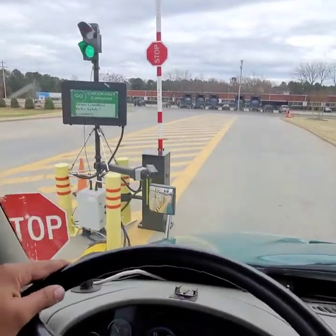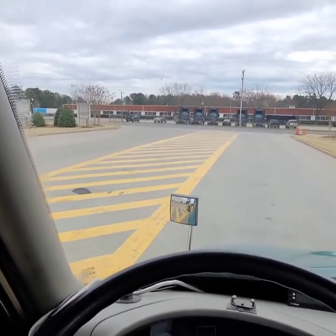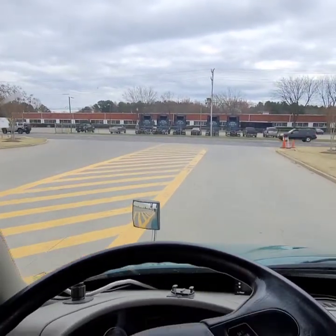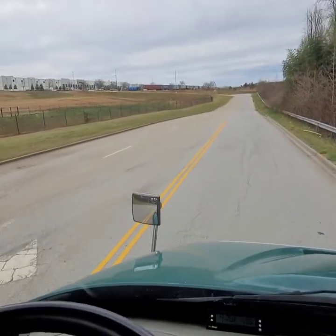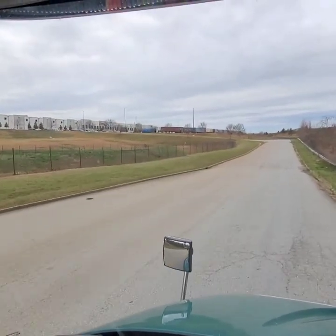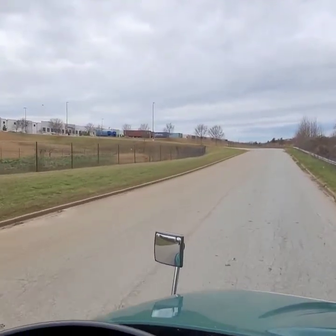Okay, guys. We just exited this side of the parking lot. Now we gotta go to the opposite side and pick up our container. Okay, guys. See the containers in front of the Amazon? That's where we're going to pick up our next load.